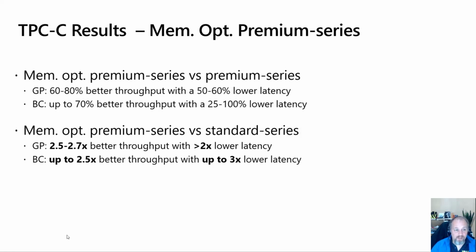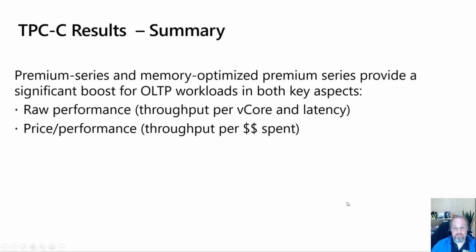We have seen 2 times lower latency on general purpose and up to 3 times lower latency on business critical, and 2.5 times better throughput. So it's mind-blowing, the results we have seen. And we're not done with the hardware. By far, by very far, we're not done. So stay tuned.